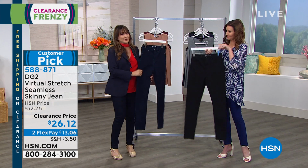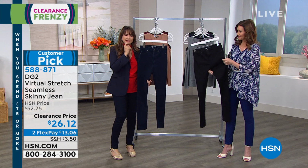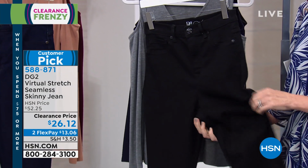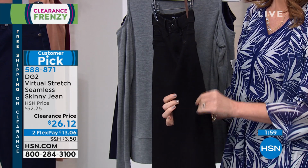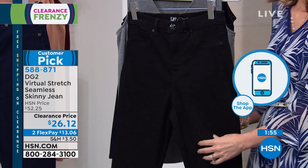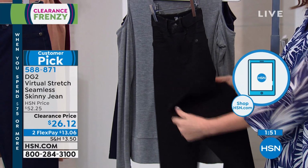Let me just say this about these. They're like, huh, really, that side seam, is that that big of a deal? I didn't think it was. And then I put them on and I was like, oh, wow. That was a surprise. It was really a surprise. My legs looked more sleek and slender. And then I love the way that the feel of this fabric is. Of course, it's virtual stretch, so I'm obsessed anyway.